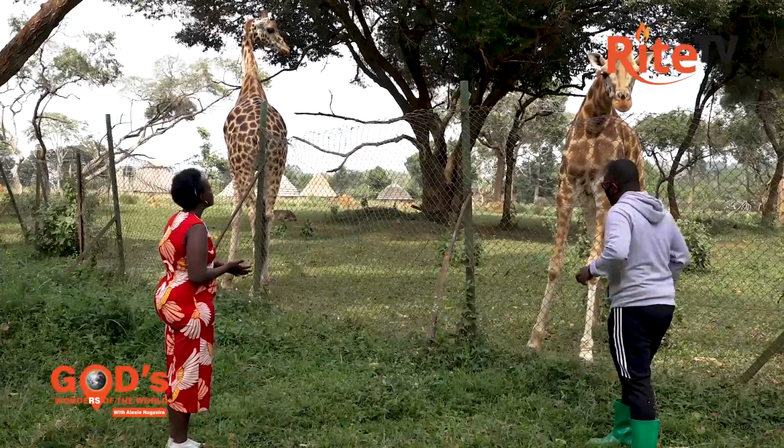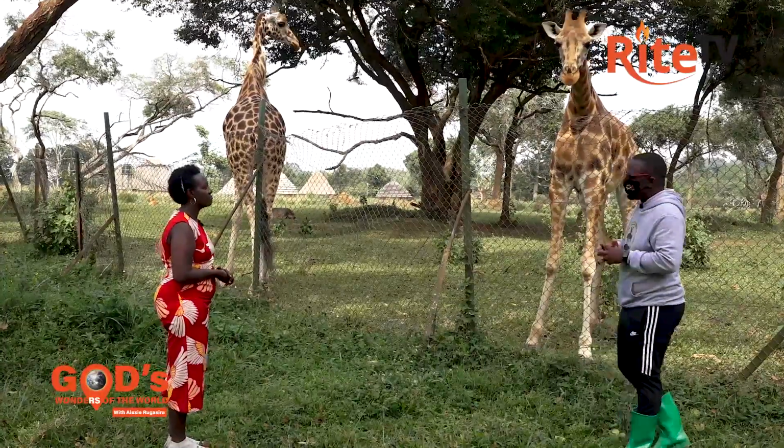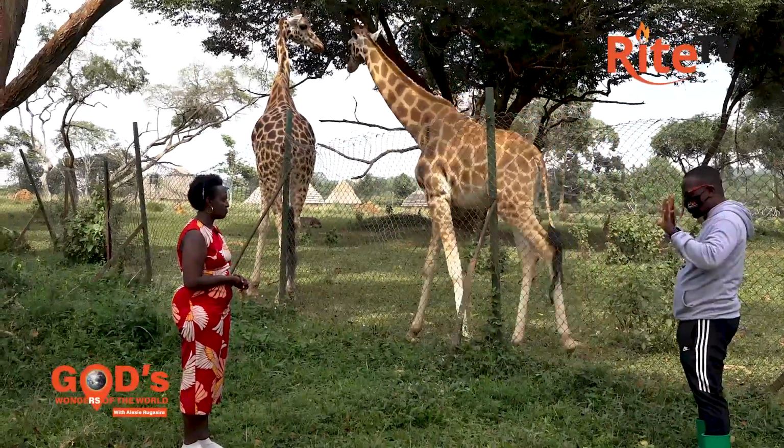giraffes have different patterns on their bodies, tigers have different stripes, individual tigers, zebras, same case, and that's common among spotted and striped animals. They have differences in their identification, like human fingerprints.